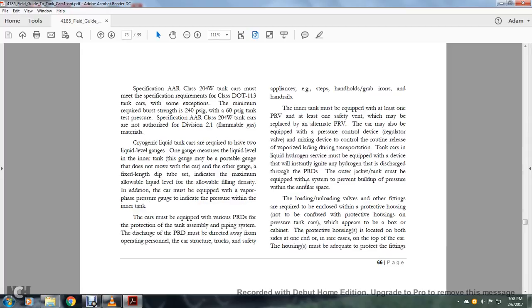AAR Class 204 tank cars must meet the specification requirements for the Department of Transportation Class 113. With some exemptions, the minimum required burst strength is 240 psi with a 60 psi tank test pressure. The Association of American Railroads Class 204W has fusion welded tanks, so they are not authorized for Division 2.1 flammable gas materials.